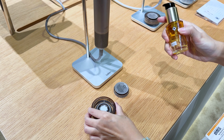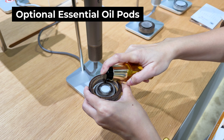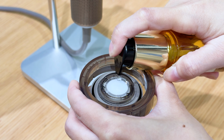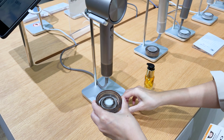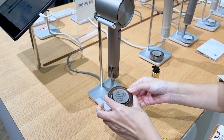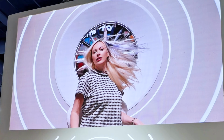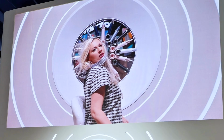Now, the outstanding feature is a special nourishing nozzle that uses optional essential oil pods for hair treatment during drying. You're just simply applying the essential oil on the pod. It's magnetically attached to your hair dryer, and as a result, it is delivering salon quality care with smooth styling and low noise. They even put me in a chair and did a slow motion for me. It was really fun to see myself on this huge big screen.